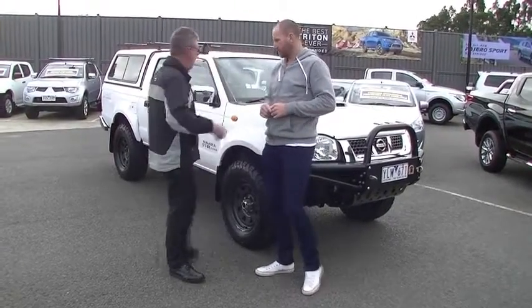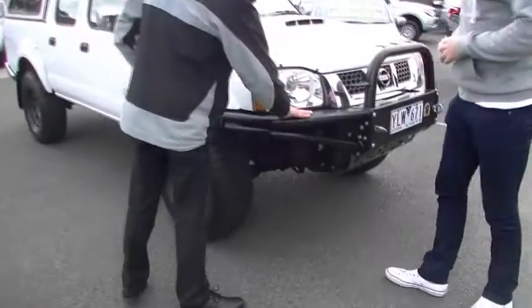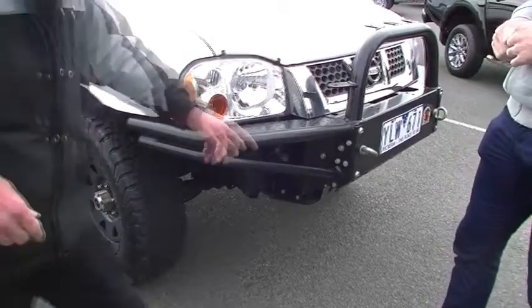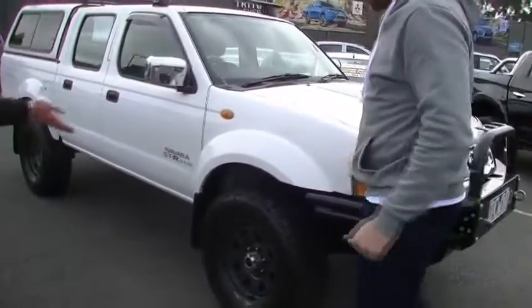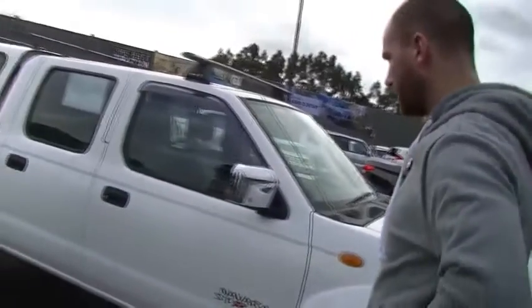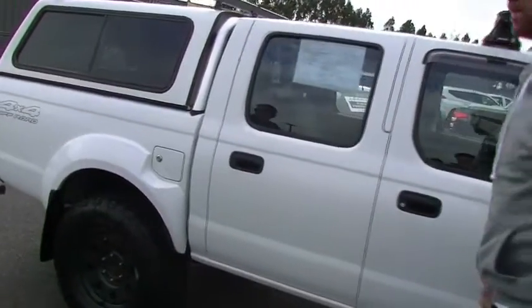So we'll kick off the video starting at the front of the car, as we can see, fitted with an aftermarket bull bar, and we've got all our winch attachments here as well. As we move around to the driver's side of the car, fitted with BFG all-terrains. What do you reckon, John? Good quality off-road tyres on this beast. And the condition of the car and the way it presents is really clean for a 2011.